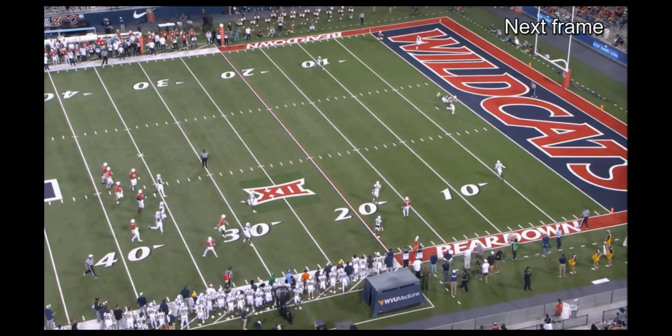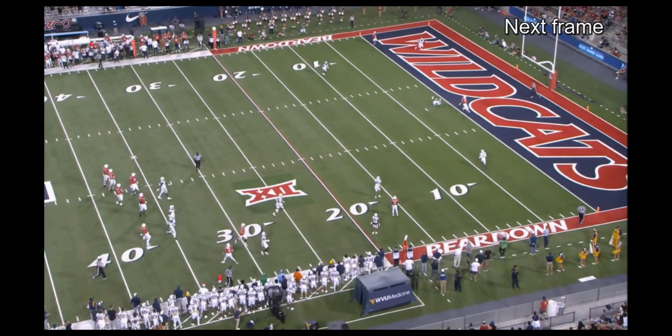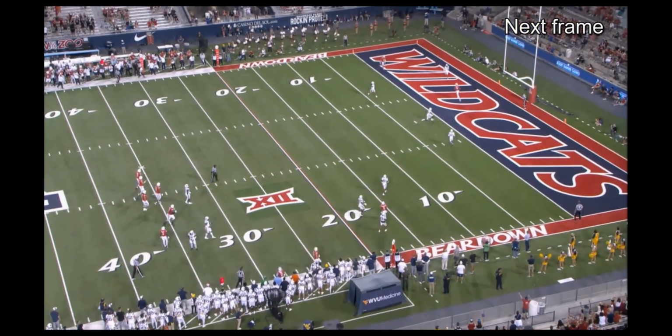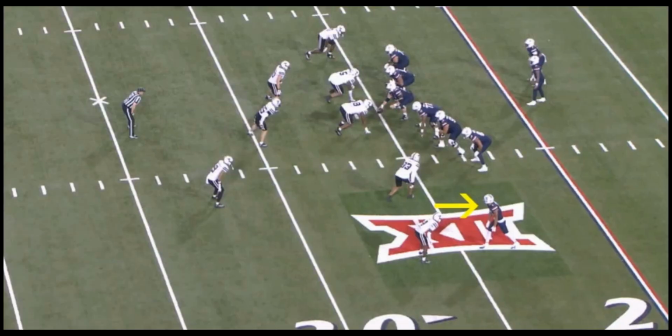Look at that again. It's behind him. He's going to have to completely change that direction. Incredibly smooth and fluid. Boom. Looks easy. Not easy.